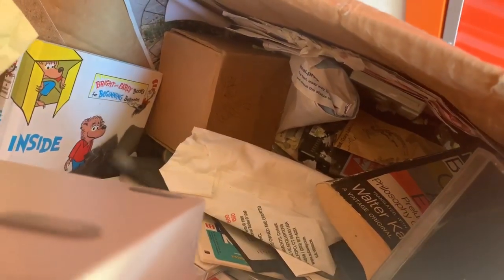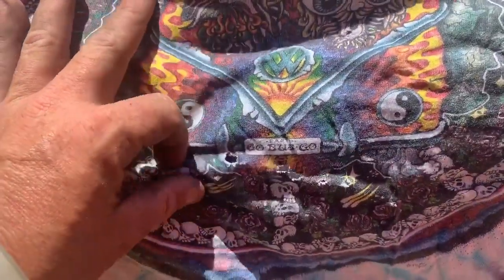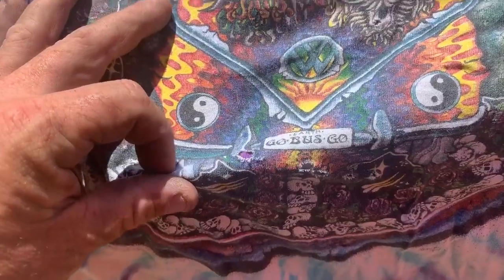There's something down there. Nope. Computer stuff. See, looking ugly. Go, bus, go.